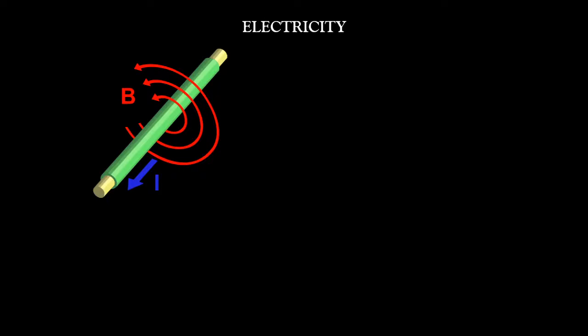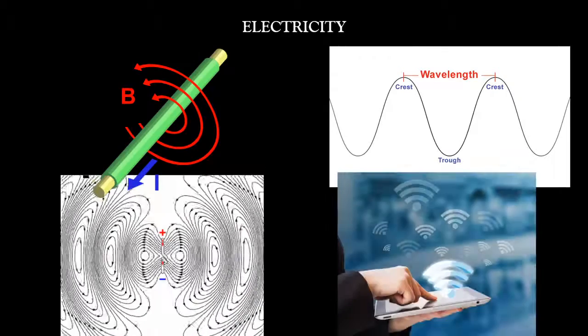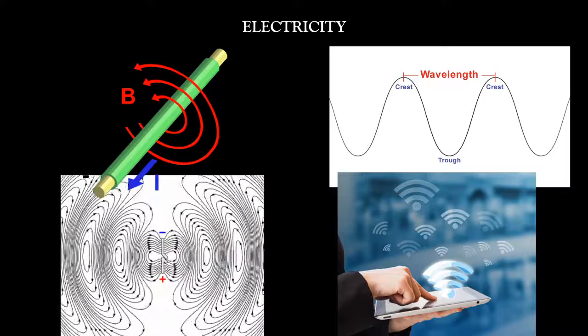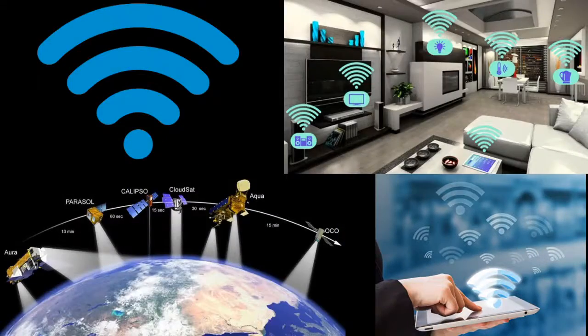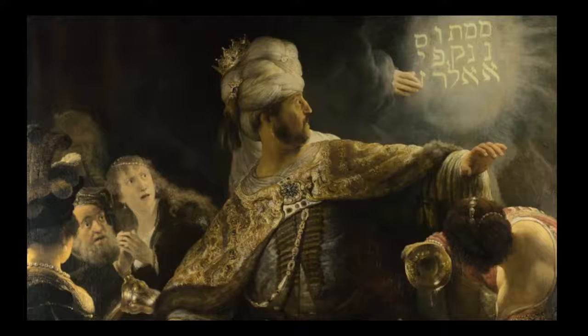The electricity is causing a flood of electromagnetic waves. It is all around us, this flood. We use it for our data, for our movies, for our daily life. The flood has come upon the land. It is a flood of electricity, a flood of radio waves. Thou art weighed in the balances and art found wanting. This kingdom is numbered. The writing is on the wall and we can see it.